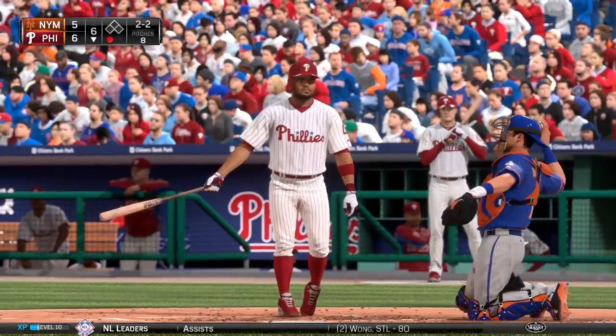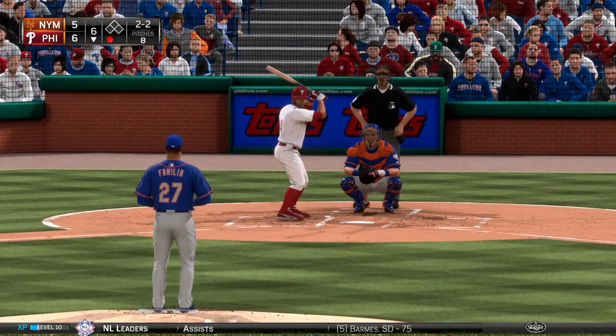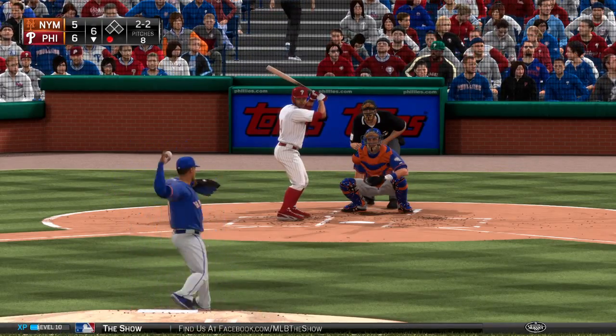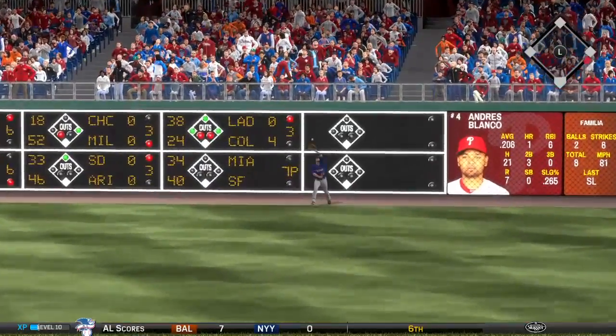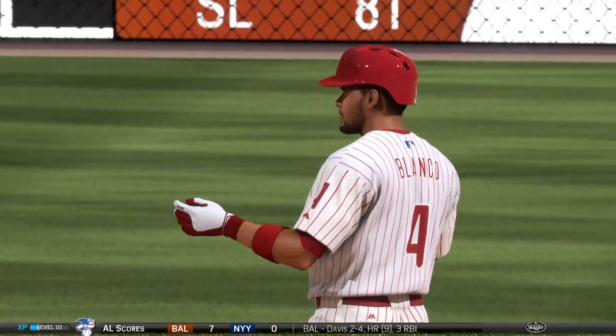Here's a ball two. Oh, that's not a bad idea right there. Go ahead and try that back foot slider on a 1-2. Hope you can get him to commit. That's a good job of laying off of that pitch. Oh, and he hammers it to deep right field. Kadire is back to the warning track, and he's able to put it away for the second out.